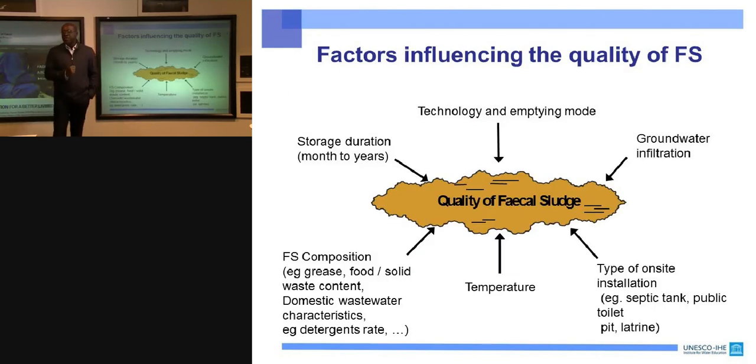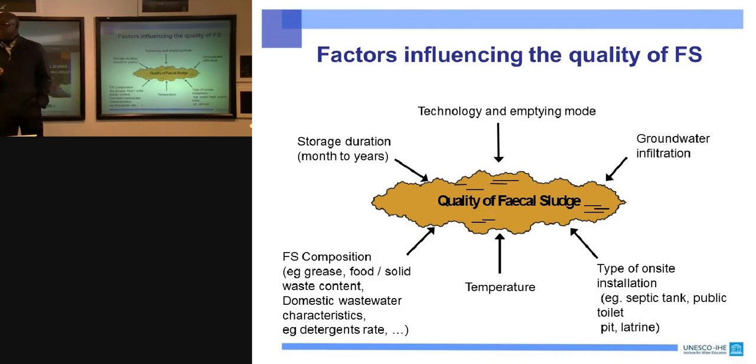What are the main factors influencing the quality of fecal sludge? Fecal sludge is very different from Dakar to Ghana, from Dakar to Accra, from Accra to Bamako, and from Bamako to Thailand, for instance. It is very different because the technology and the emptying mode are very different.